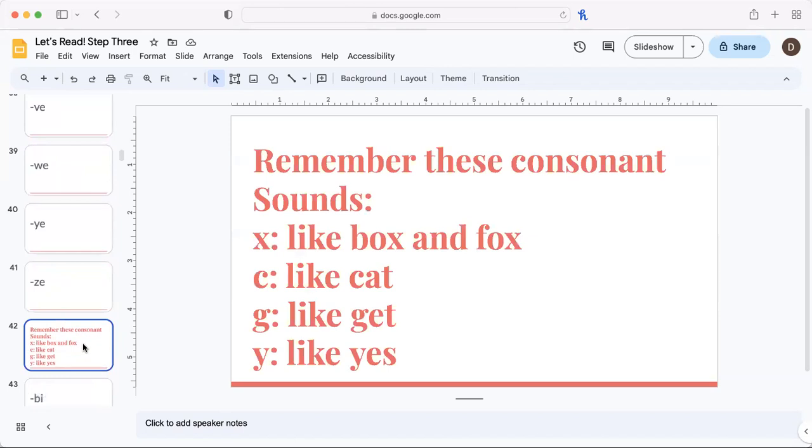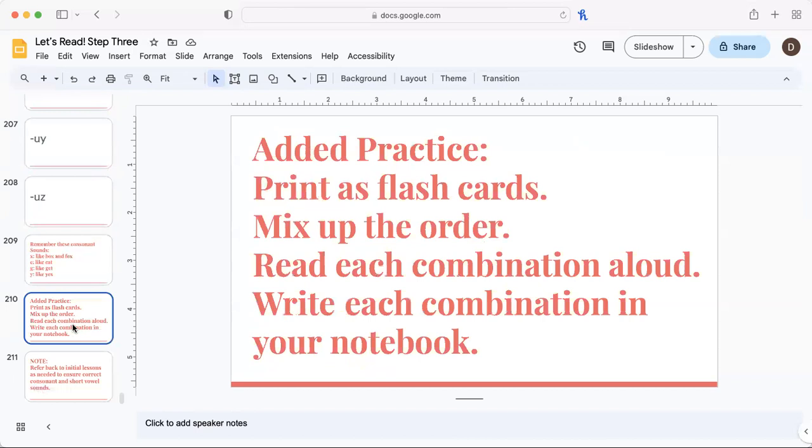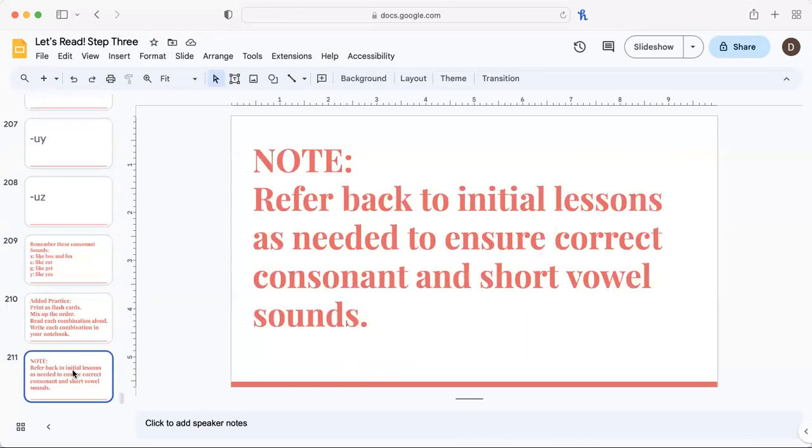Remember these consonant sounds. X, like box, box. K, like cat. G, like get. Y, like yes. I will also go to the end of this slideshow to remind you, as added practice, to print these as flashcards, mix up the order, read each combination aloud, have the student write each combination in their notebook. Also note to refer back to initial lessons as needed to ensure correct consonant and short vowel sounds.